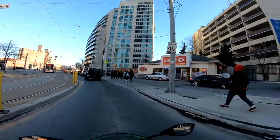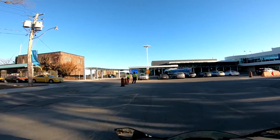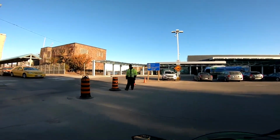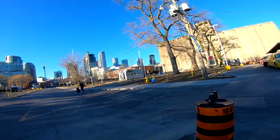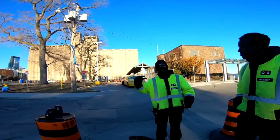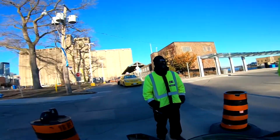Circle tag! Trying to get to Lakeshore. Yeah. Okay. Alright, I must have missed it because I just came from there. Alright, cool, thanks.